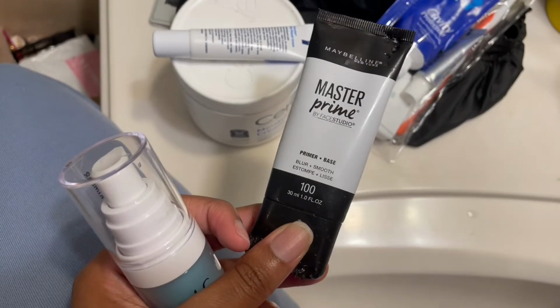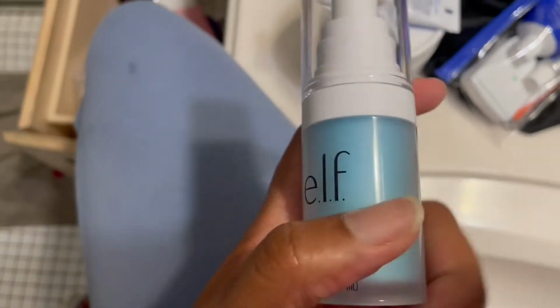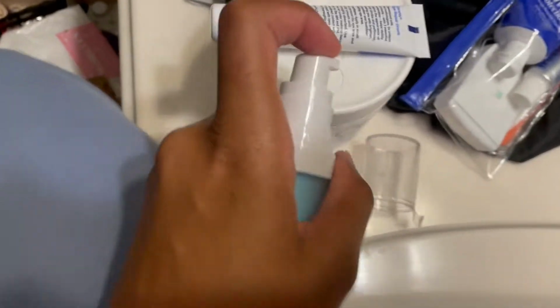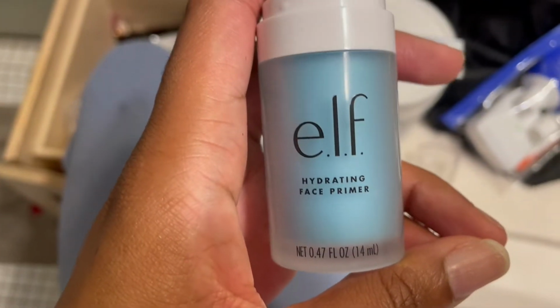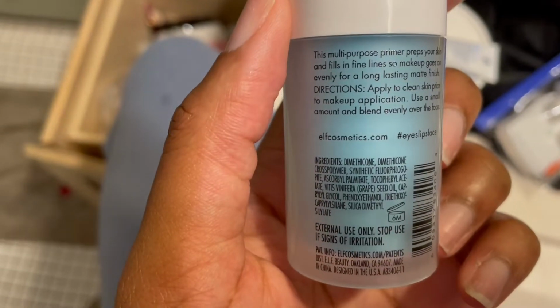This is usually the primer I use if I'm doing a quick look, or just concealing, or if I'm playing in makeup. But today I'm gonna be using this primer. It comes out like grease, and I'm real scared using it because my face is already oily, so I hope it doesn't make my face more oily. People were saying it's good, but I'm not sure, so we'll see.